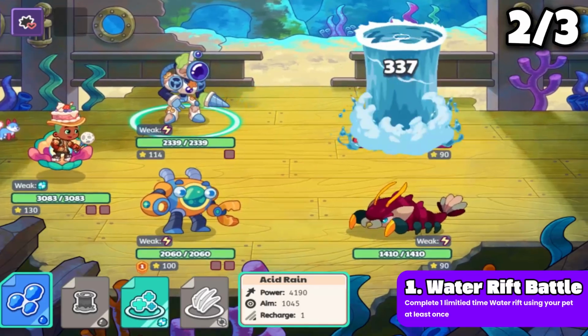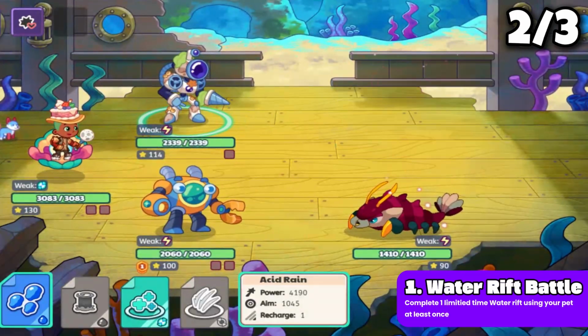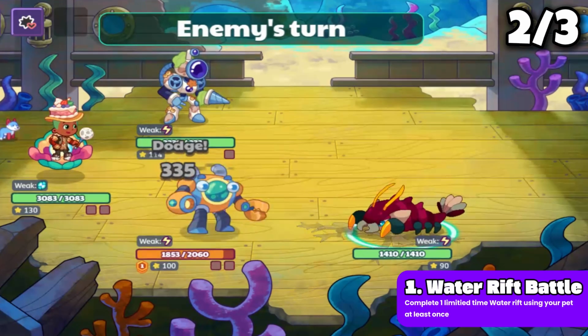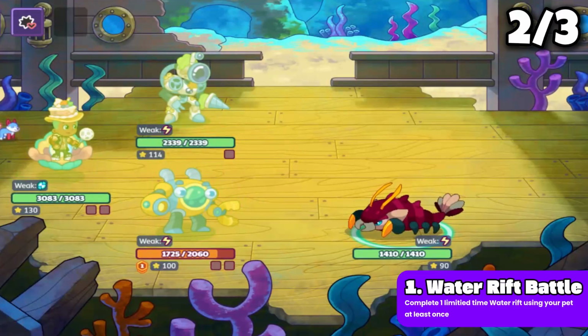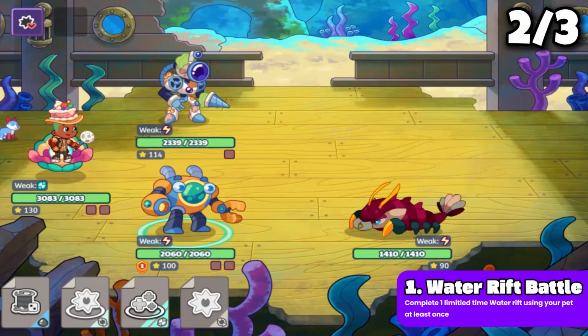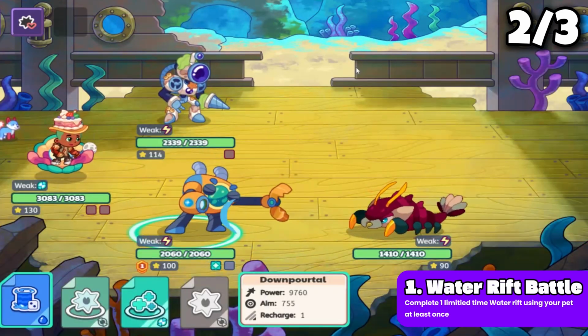Really weird moveset to go. A 2-hit. It still took out Naughty, but I don't like that. I don't like Acid Rain. It's only a 2-hit. It's the only thing you can have round 1. I don't like that very much. All right. Yeah, let's just go with Down Portal.